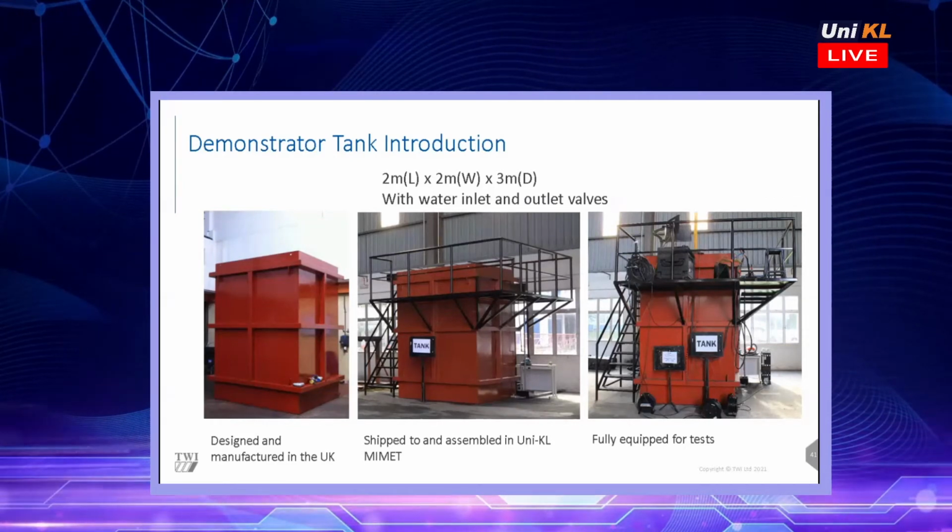So this is the demonstrator tank. It was first designed and manufactured in the UK, and subsequently it was shipped and assembled at the UniKL MIMET site. They fitted the staircase for access. And the tank's internal dimensions are 2 meters long, 2 meters wide, and 3 meters deep. It's fitted with water inlet and outlet valves, so that we can fill and drain the tank.